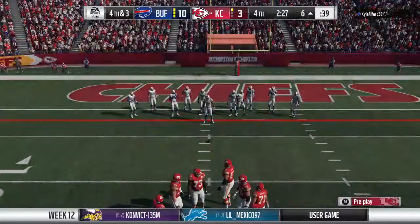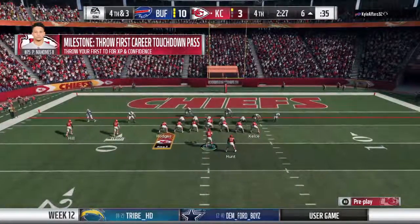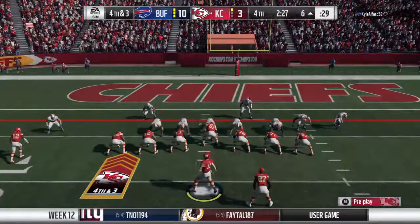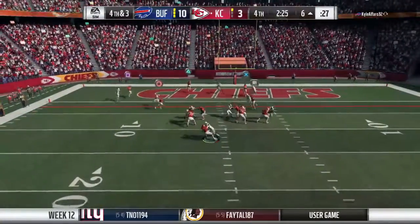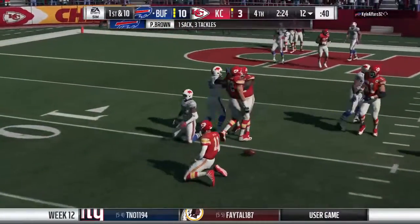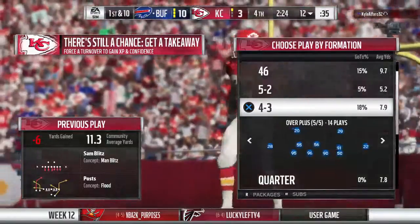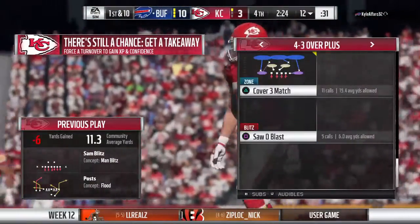They converted once earlier in this drive, but they'll roll the dice here again on fourth down. As expected, they're going for it to keep the drive alive. And he's going to go down. Sacked back at the 13-yard line. Preston Brown in there with pressure yet again. And that's the 7th time they've dropped him here this afternoon.